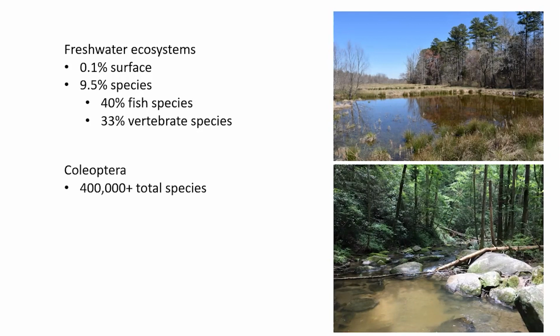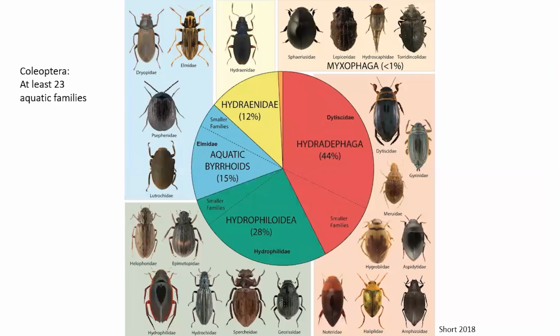But, as I mentioned, I'm studying insects, and the most diverse order of organisms are beetles, with over 400,000 described species. That's including terrestrial ones, of course. And beetles originated in terrestrial habitats, and only 3% of them are actually aquatic, which is still over 13,000 described globally. And this makes them the second most diverse order of animals in freshwater, other than flies.